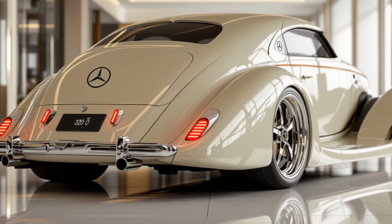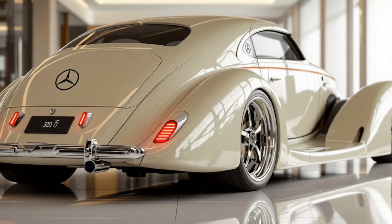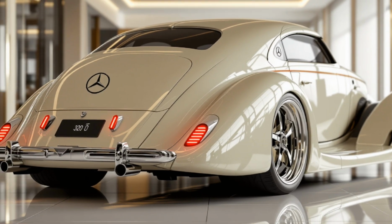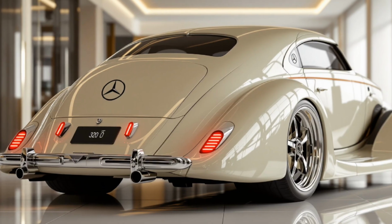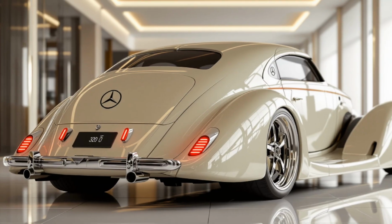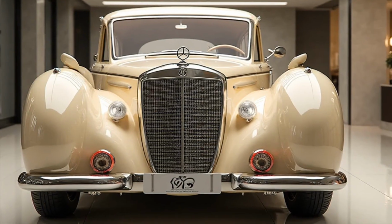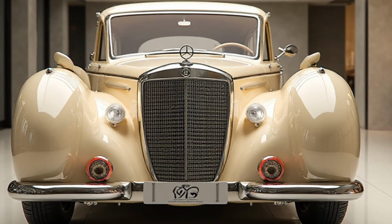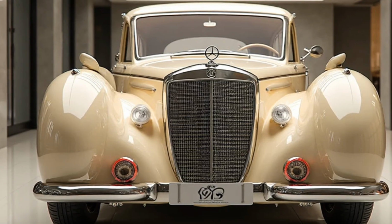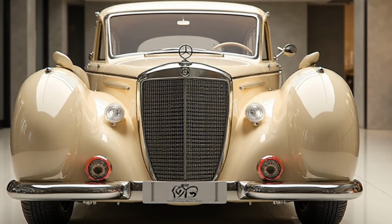The 1939 Mercedes-Benz 320 is more than a car, it's a time capsule. Built on the brink of a global conflict, it stands as a reminder of what automotive luxury looked like before the world changed. Whether you admire it for its craftsmanship, its design, or its historical significance, the 320 holds its place as one of the finest examples of pre-war German engineering. A symbol of a bygone era, and a true automotive treasure.